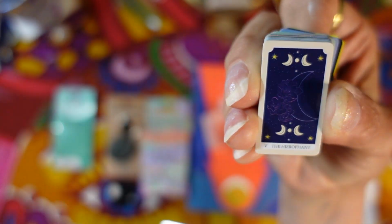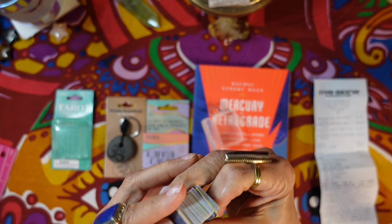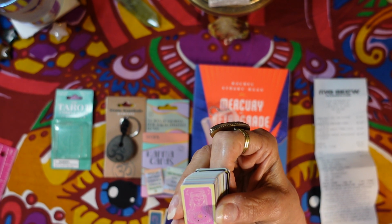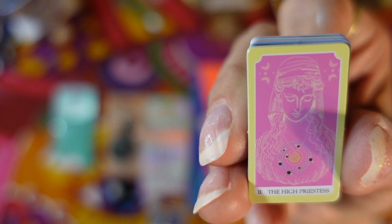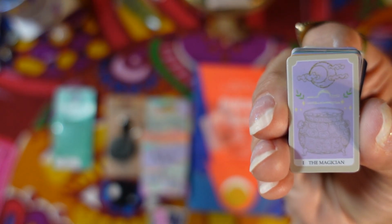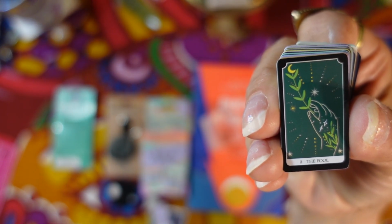All right, there's the 8 of Pentacles. There's the Hierophant. So it looks like they're just symbols on them. Here is the Empress. Here, I mean, they're kind of interesting. Here's the High Priestess. They're actually kind of pretty. Is that hard to see? Yeah, there you go, the High Priestess. Here is the Magician. So it's kind of simple line artwork, but the colors are pretty. Here's the Fool. Some have different colored borders.